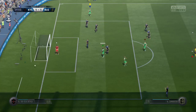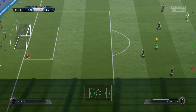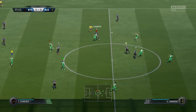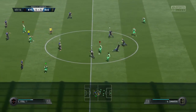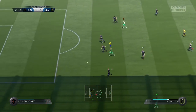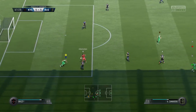And it's a header. That is a terrific header. And lucky it's just off target. They generated some power on it, and the keeper wasn't getting there. Got on the ball in midfield. Well read by the player in that part of the pitch. Very straightforward save for the goalkeeper.